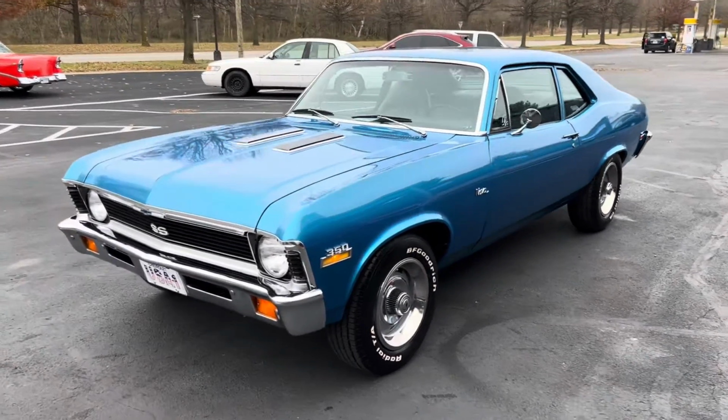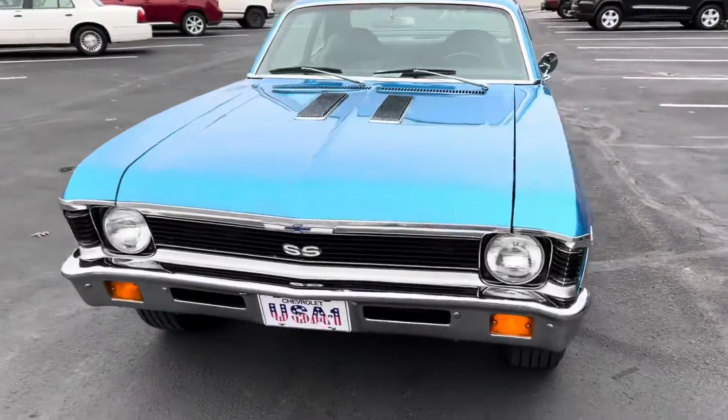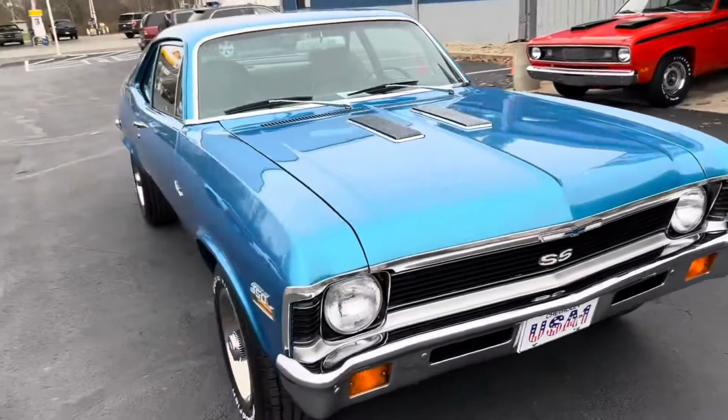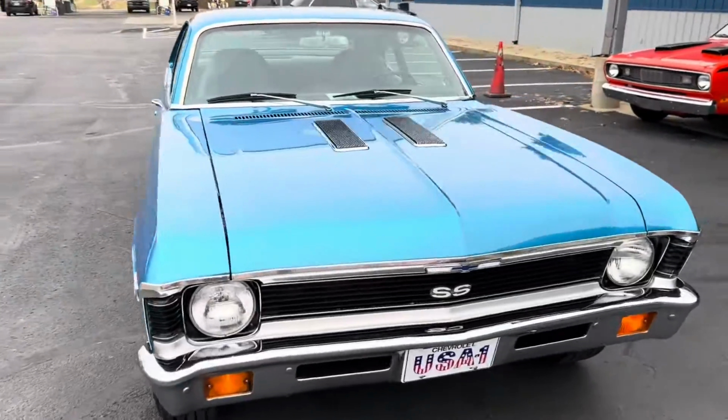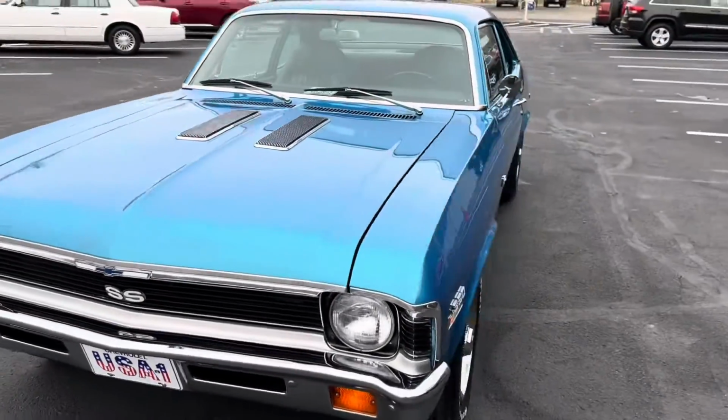Now we're going to take her for a ride. Take a look at the passenger side one more time. Like I said, this is Central Kentucky Classic Cars. Going to take her on a test drive.